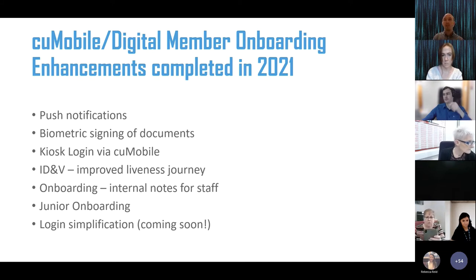Touched a little bit on junior onboarding. So really this is about enabling you guys to take this product out to junior members and potential members and out to schools, and how you can then really extend the scope of that, get the compliance in place and reuse the tools that are already available to attract some of those younger members.